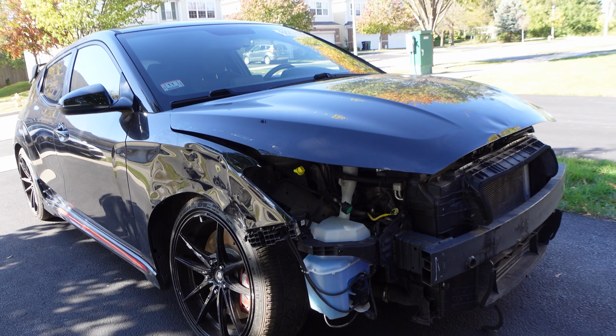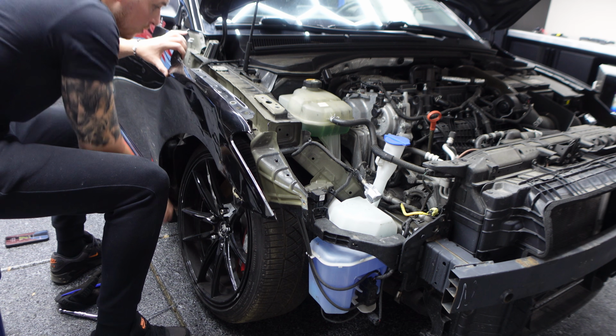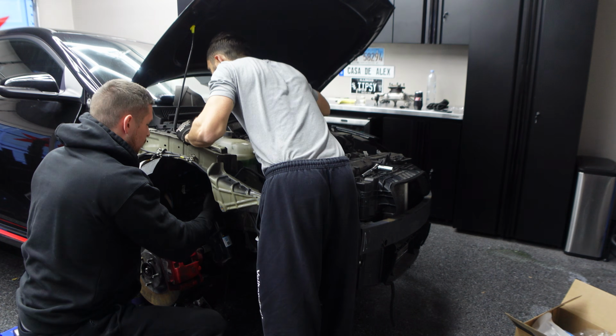A few weeks ago I purchased a cheap salvaged Veloster N from Copart, which I'm planning on turning into a weekend track car. But first we need to fix it and get it back on the road.